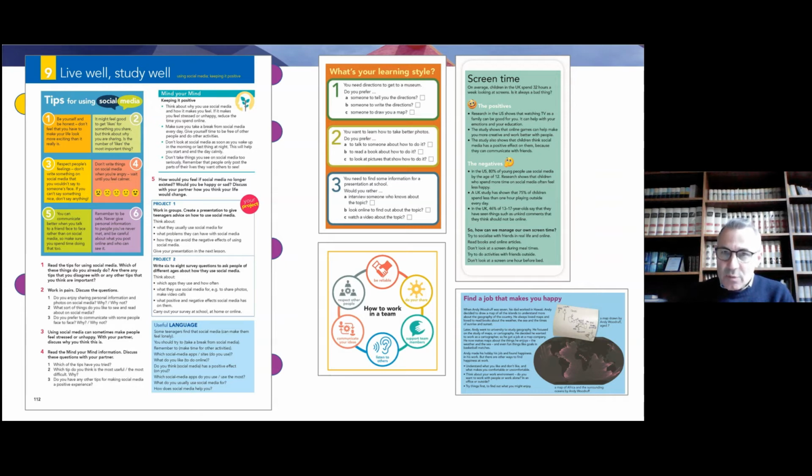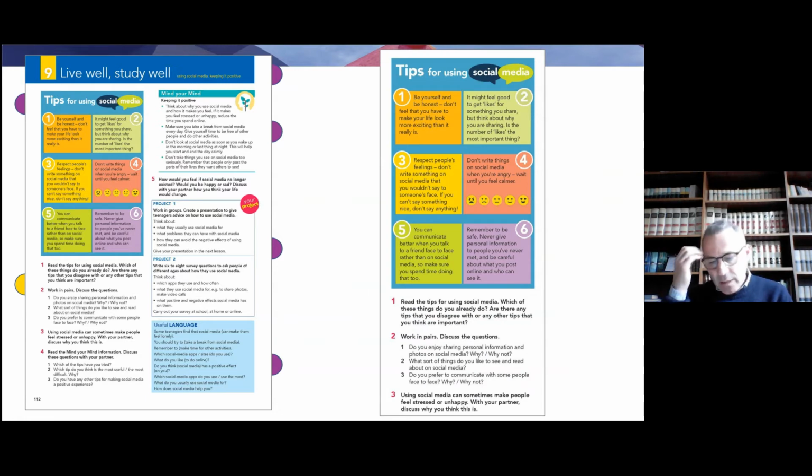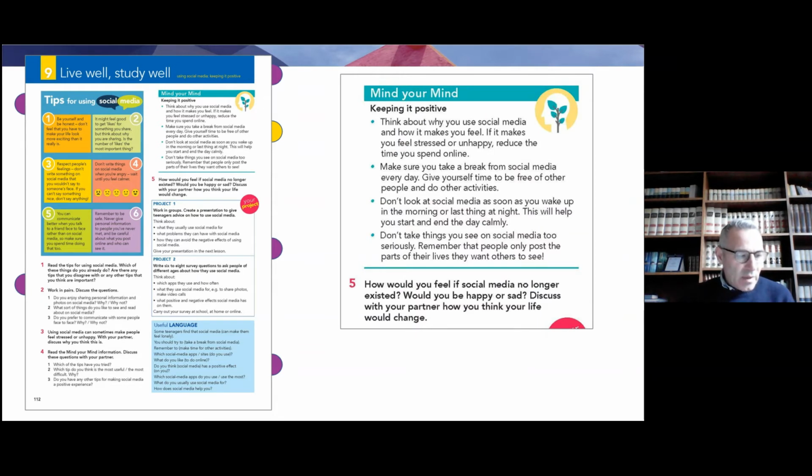These topics are supported with guiding questions that help students reflect on the topic, interrogate the information, and connect it with their own lives and experiences. Okay, so here, for example, tips with using social media. They're then the Mind Your Mind sections. These provide tips and suggestions for students to improve their social and emotional well-being.